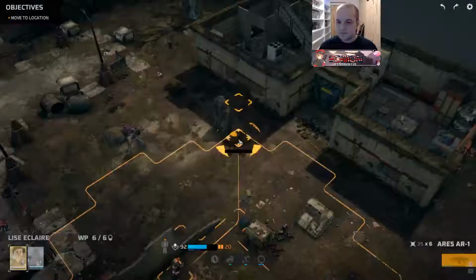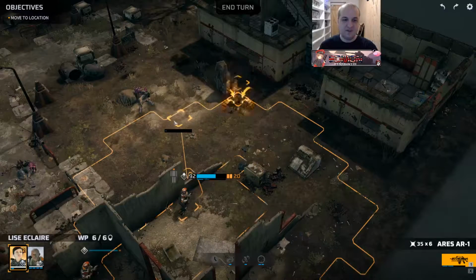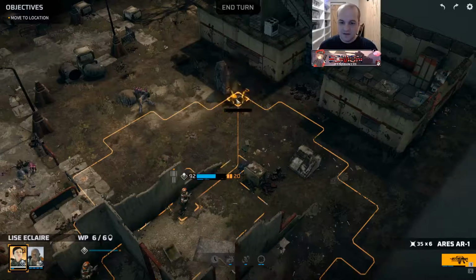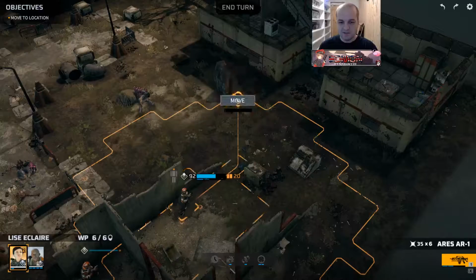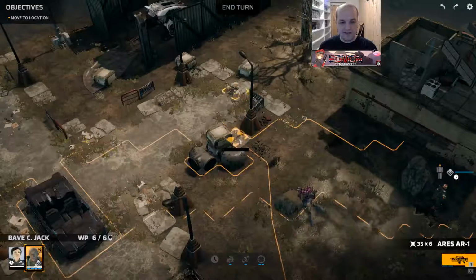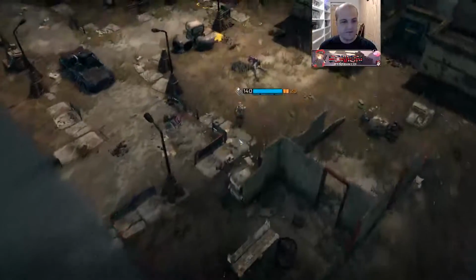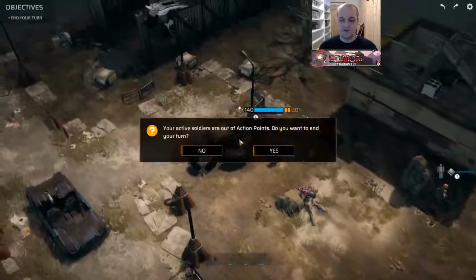One less to worry about. You'll see there that the enemy ends its turn facing the wrong way, so it's easy to kill, which is kind of inexplicable. And of course, you can't really explain that. It's just done for tutorial's sake.